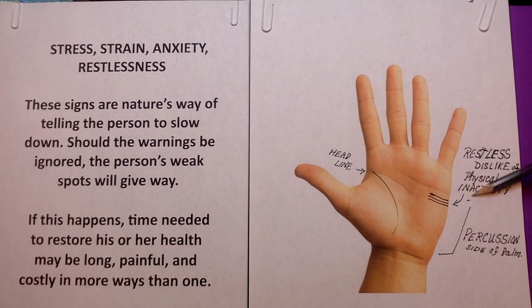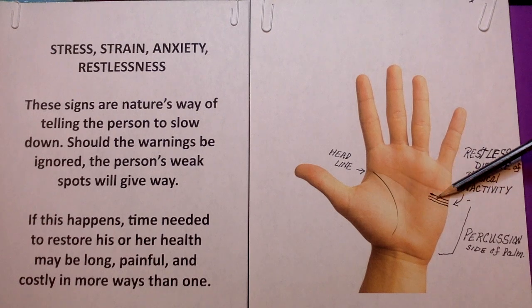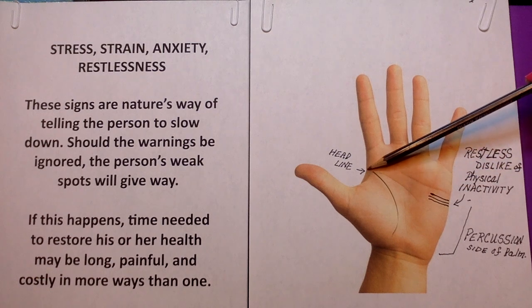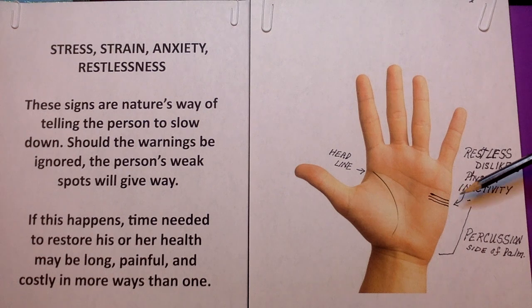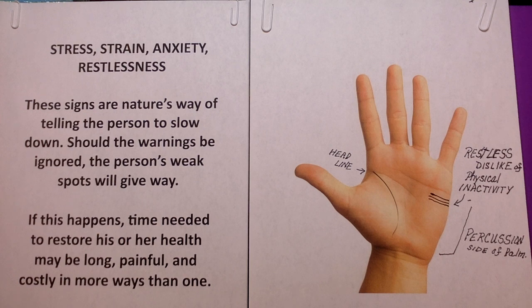Well, in palmistry, it's the percussive side, okay? And it comes here and goes across. Doesn't go very far, but it goes across. And it's always above the headline. Here's your headline. And of course, it's below the heart line. This signifies a dislike of physical activity or physical inactivity. Don't want to be bothered with it. These people are compulsive. They must be doing something.